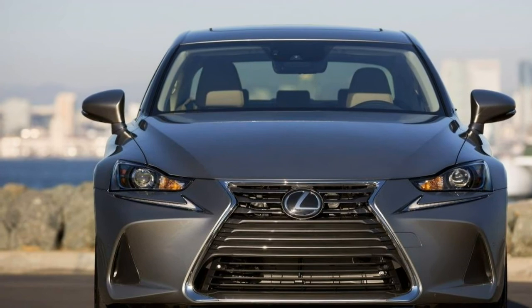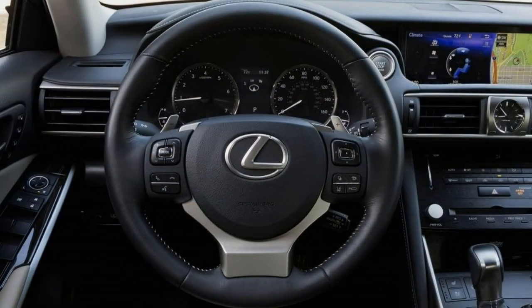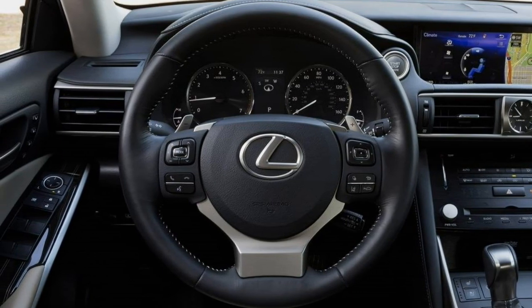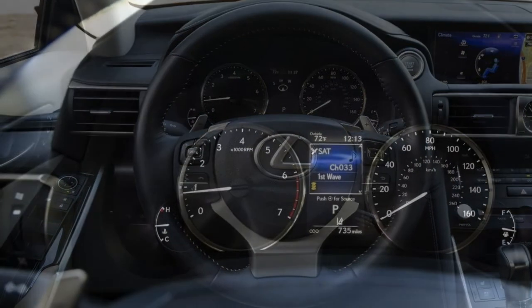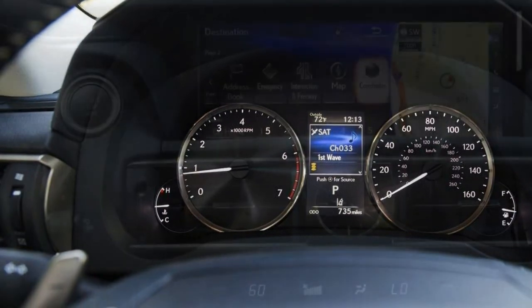The IS 300 now offers a punchy turbocharged 4-cylinder engine. It's the one we'd take. The turbo makes less horsepower than the V6, but its additional torque makes for better acceleration off the line. It also gets better gas mileage.